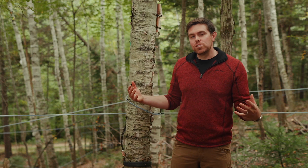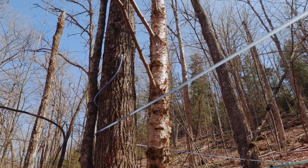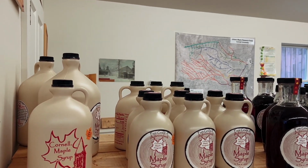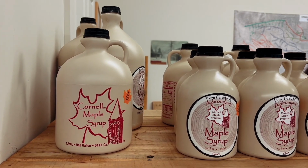Well, with these other tree species, it allows the tree syrup industry to grow and offer a lot of new and different products into the marketplace for consumers to enjoy on a whole host of different products. Besides just maple, you can try it on all kinds of different food products.